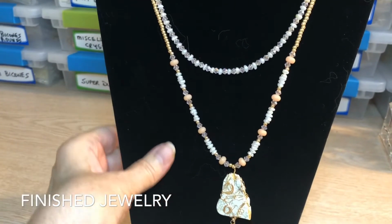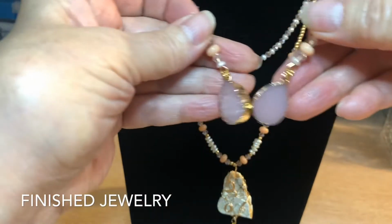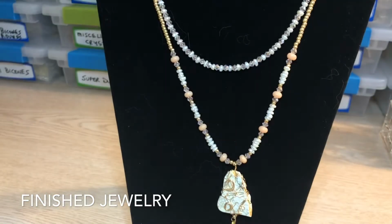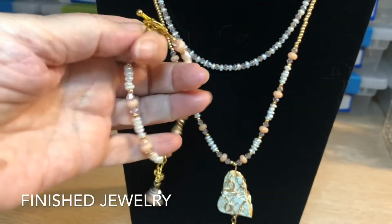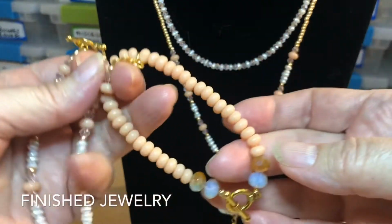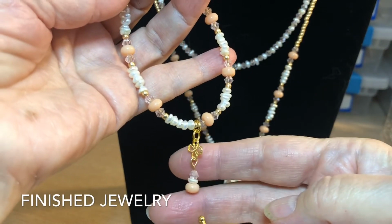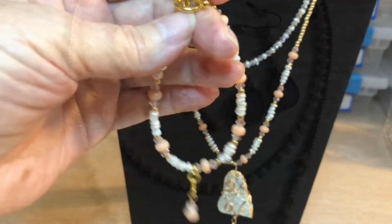So that's this piece. And along with this, I also made a couple of earrings using the same Druzy pendant, but of course these are in a smaller size. And I thought it turned out pretty good. And of course the bracelet that goes with it would be this one. Although I used some of the rondelles to create a second piece, which these are actually interchangeable. You can use these with any of the necklaces that I made. And I did make these little dangles using the four loop link, which I thought came out pretty cute. So let me show you the other piece.